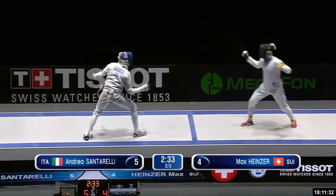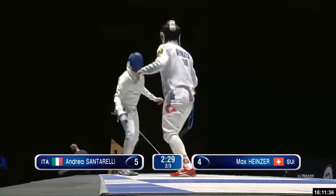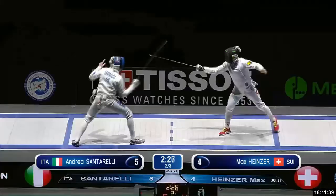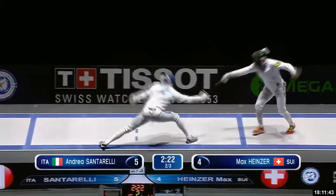Heinzer approaching, displacing the target. This could be part of his new tactic. He was keeping his blade more in four-line in the first period. Now he's just keeping it up, maybe either to close high or create misdirection.